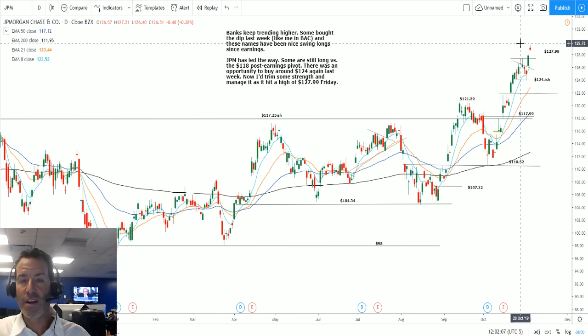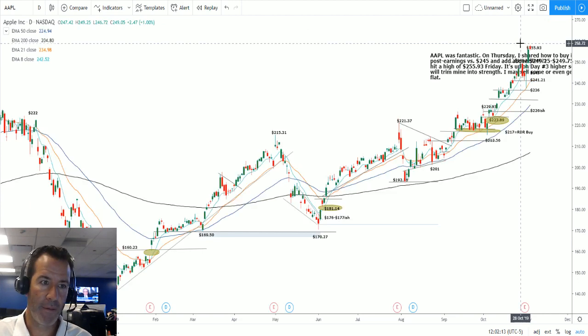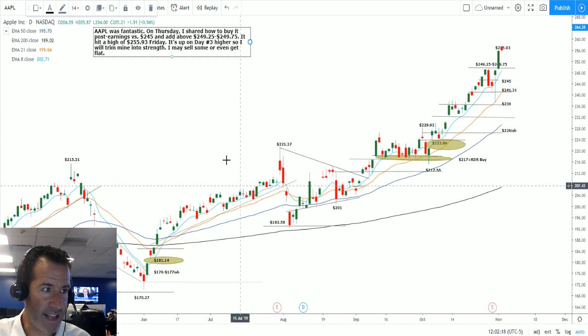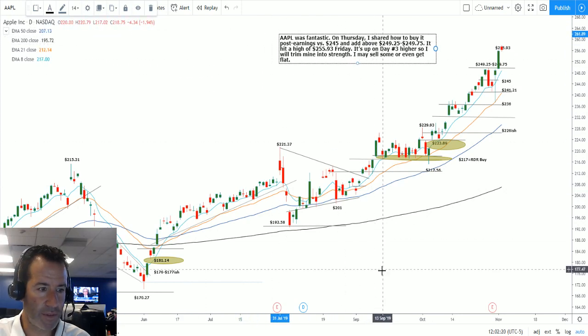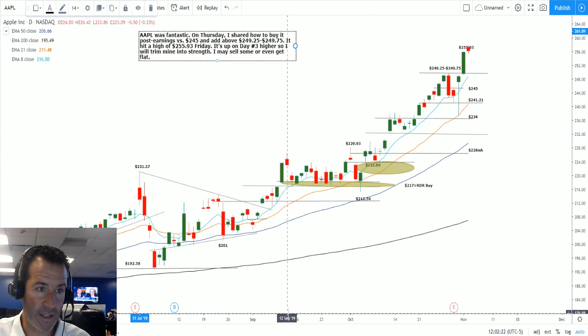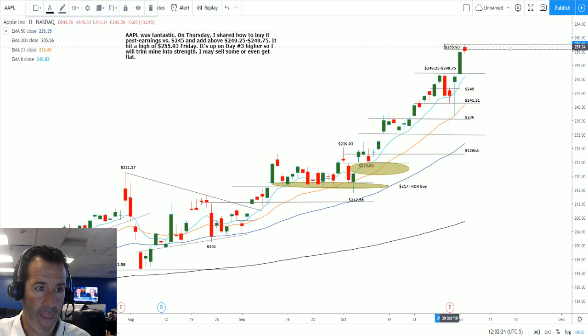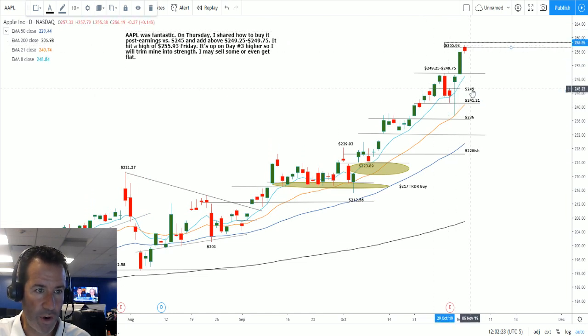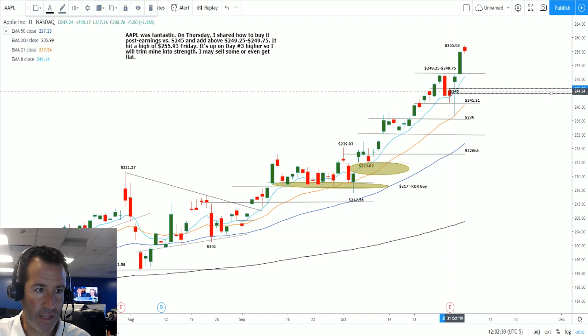Yes, I am flat. From 248 to 258, I figured, hey, you know what, I could be a little cute and try and buy a dip, and I will wait. But anyway, this was your Apple move. Fantastic. Sometimes it works, sometimes it doesn't. This worked tremendously. Okay, so anyway, by the way, this tail did not happen. This was 245, so I didn't come out of my seat for that one.